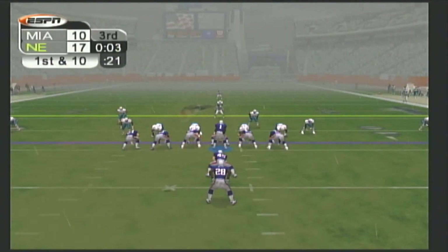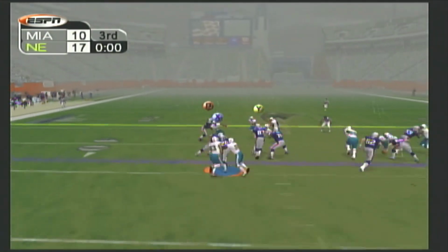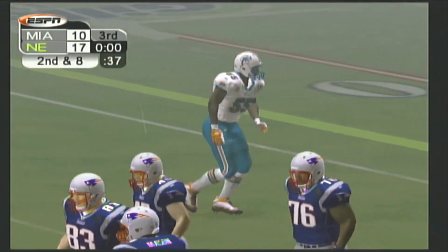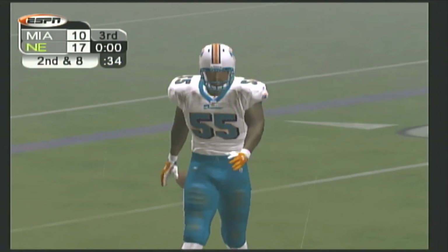Newton does a little last-minute razzle-dazzle here, and he gets some yards. White takes it off the toss and passes the line. Tackled at the 39. And that'll do it for the third quarter. The Patriots are out in front 17-10.